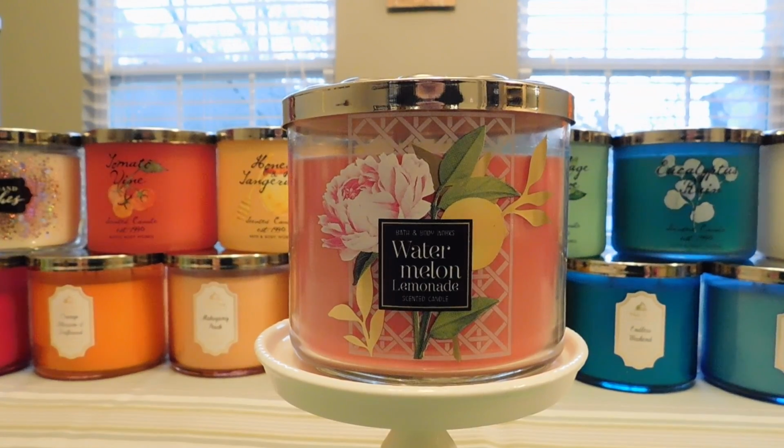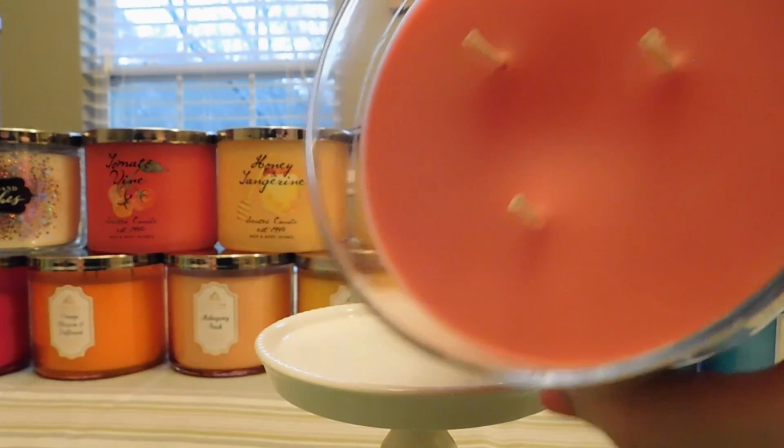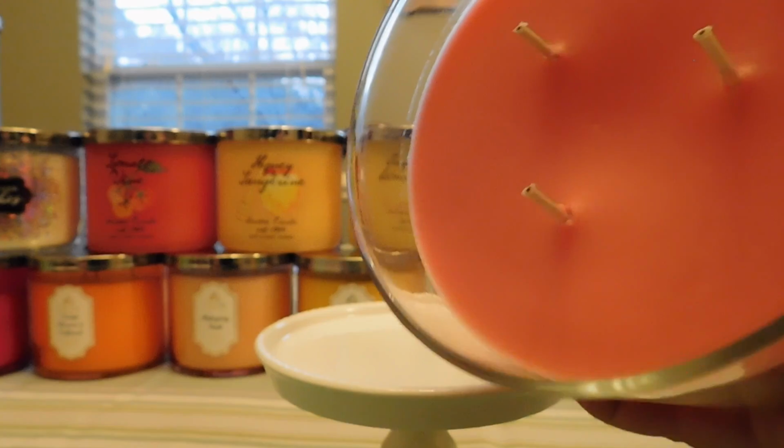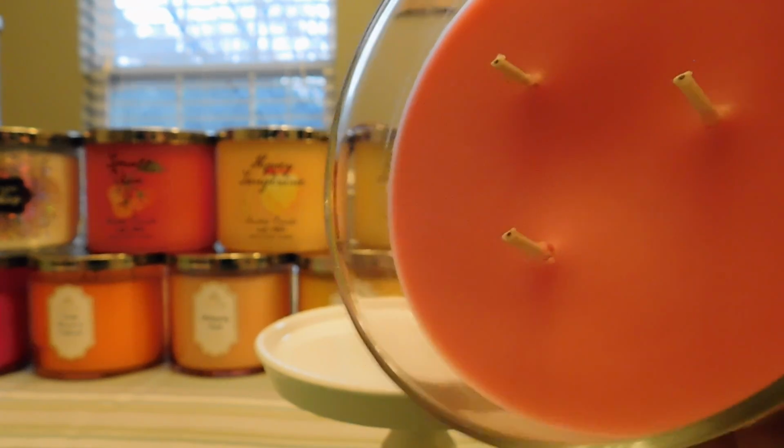Alright, the next one in that collection is Watermelon Lemonade, and this actually is out in two different packaging. It's in this packaging and it's in the White Barn Court, which I will show you later. This has a very bright, vibrant, almost bubblegum pink. I think it comes across a little orange on camera, but it really is a bubblegum type pink.